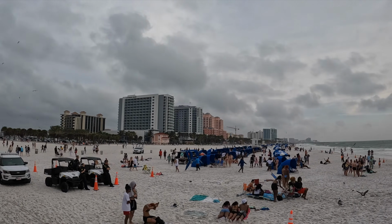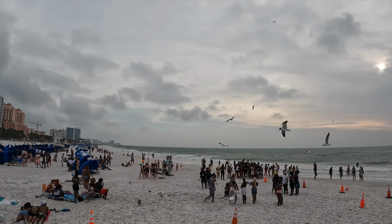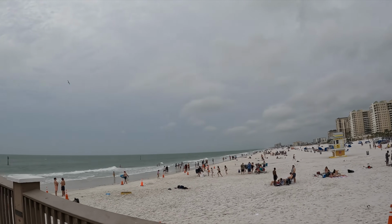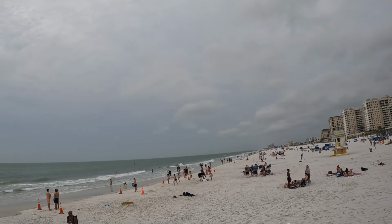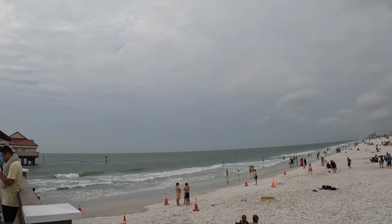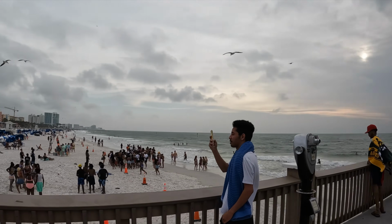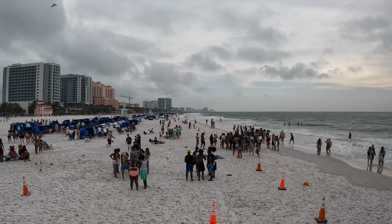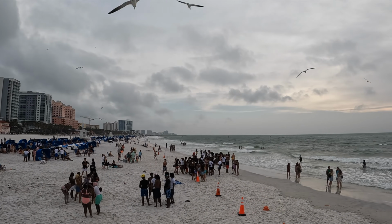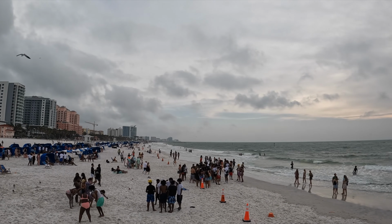Let's go down here more. The beach kind of reminds me of Brazil, Rio de Janeiro. What is it? Copacabana? Is it Copacabana? We're gonna go over there next, down to the Sand Key, after we go here.